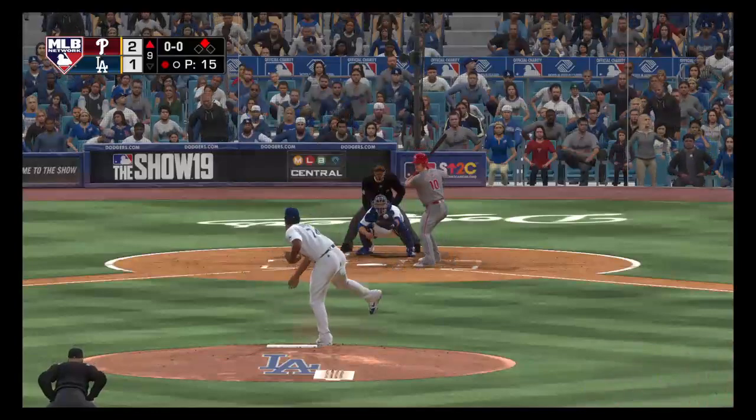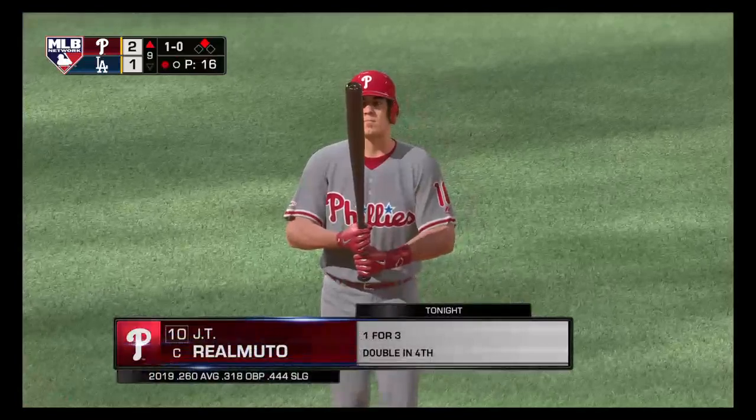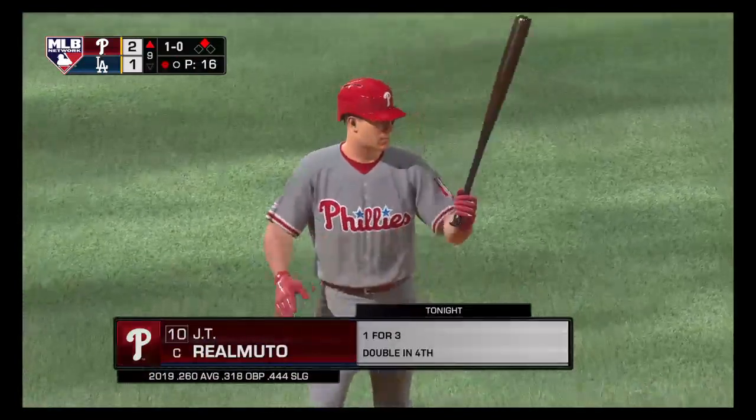Stepping in now, JT Realmuto. A ball and no strikes. It was a backwards K, a strikeout looking for him in his last at-bat.